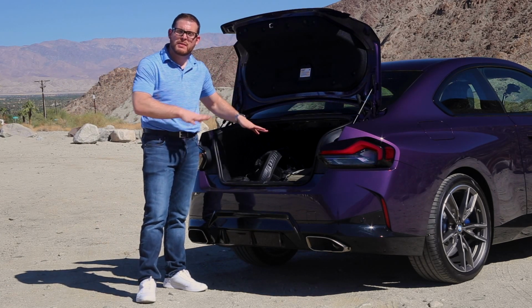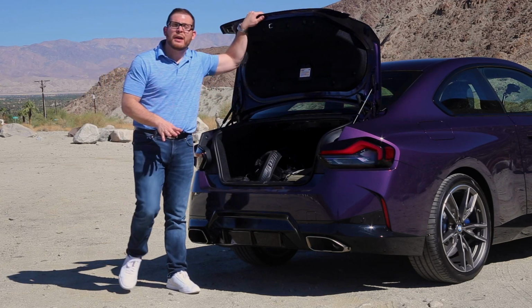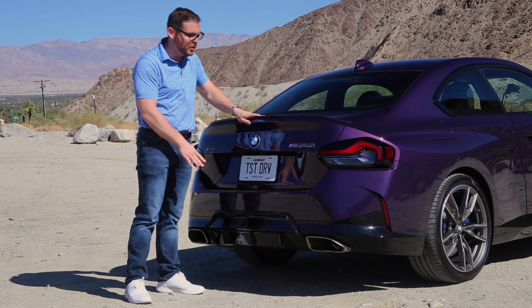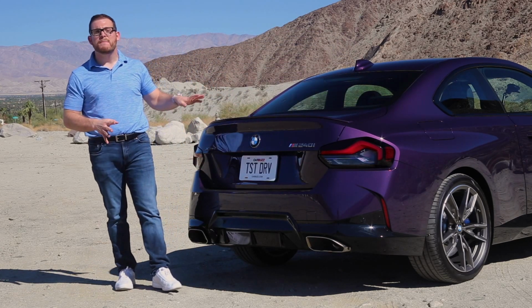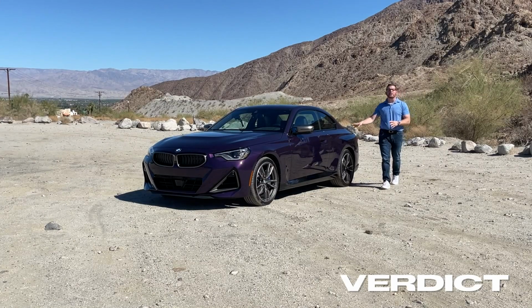You can either fold down just the middle or the outside parts, and you can really get some large items back here. So I think as a family vehicle, because this has a back seat and because this has a pretty usable trunk, it is probably the best one of the 3 to drive every day. So that was the all-new BMW 2 Series.